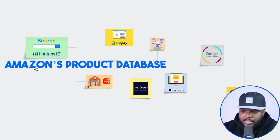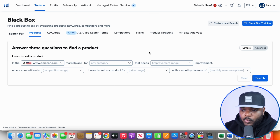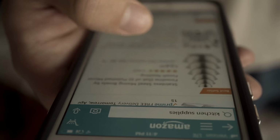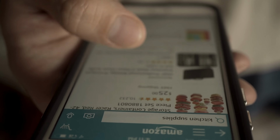Helium 10 is directly connected to Amazon's product database, and because Amazon is one of the biggest e-commerce platforms in the entire world, we can use it when it comes to knowing which products people are interested in buying, and we don't even need to sell it on Amazon if we don't want to, because there's much easier ways. Amazon is not a bad platform to sell on, but if you want to be able to get up and running really quick, then I'm going to break it down later on in this video, so just stick around.